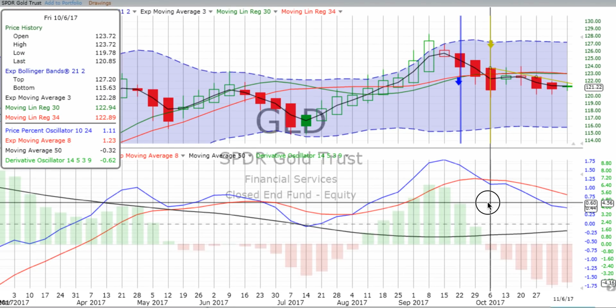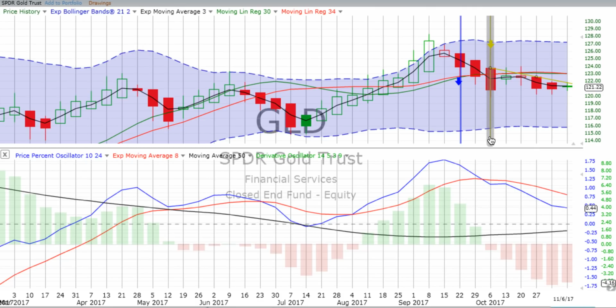Now, let's go lastly to gold, up the strongest for the day. Remember, gold went into a weekly vertical crossover going down back on the 6th. And of course, that's the 6th of October.